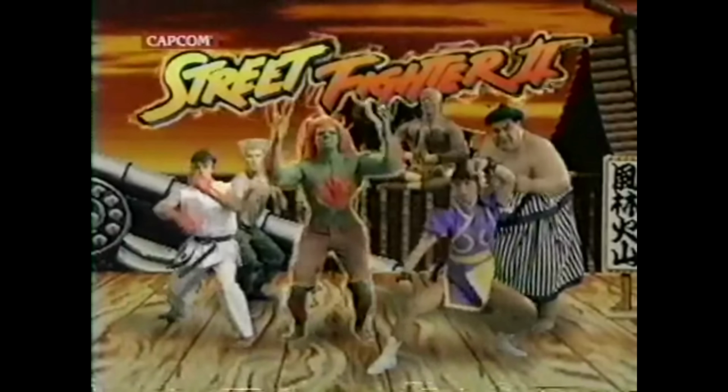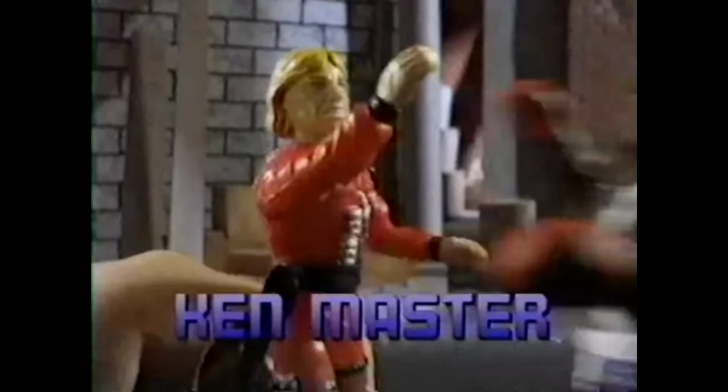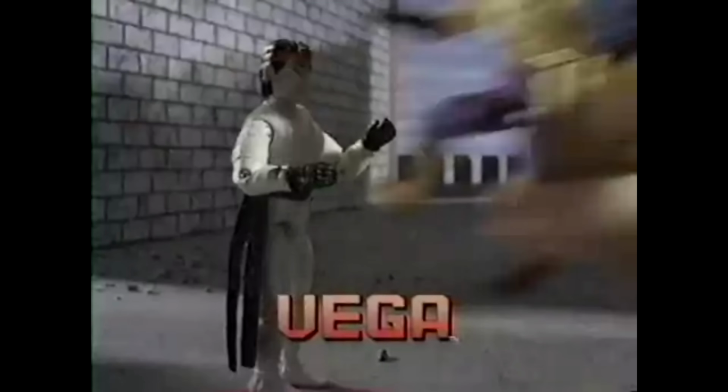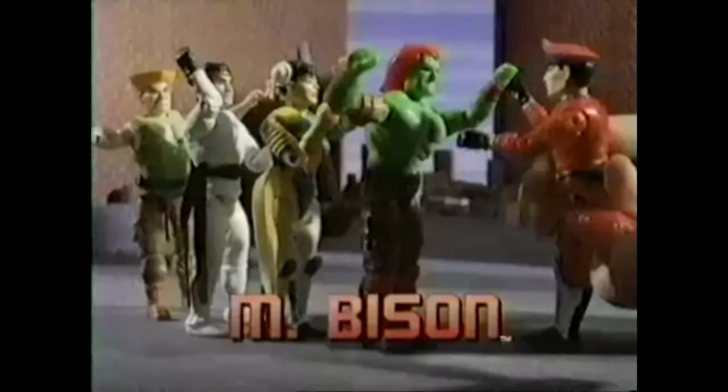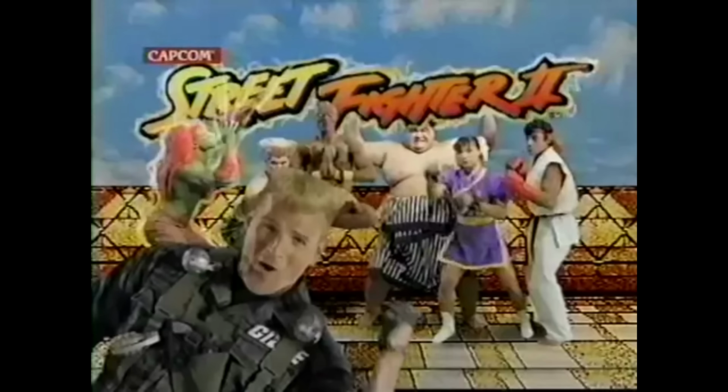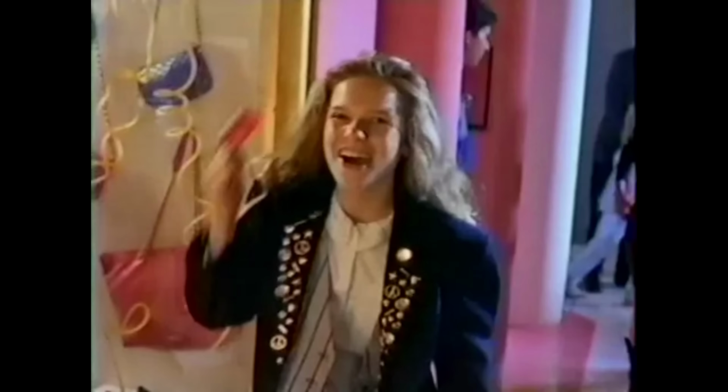It's the most lethal G.I. Joe team yet. Street Fighter 2. There's Guile, Ryu, Sagat, Balrog, and me, M. Bison. You know him, you love him. Capcom Street Fighter 2 figures, sold separately. Oh, I like them. Got your credit card?